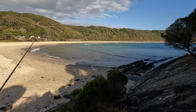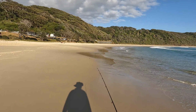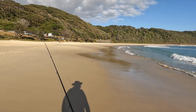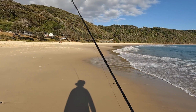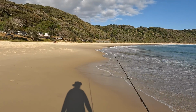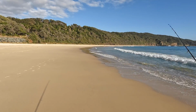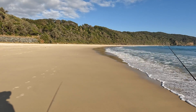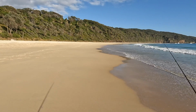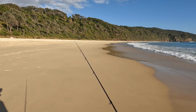Rightio, let's mission up this beach. We'll go try and find some fish. Right, so I'm pretty much just walking the beach, actually looking for fish now, physically hunting them with my eyes. Not going to worry about casting unless I can actually see them. My plan is to walk up to the rocks up here. If I don't see any fish by the time I get there, I'll just flick a few lures on the way back. I probably should have brought my 10.6 just to give me that extra casting distance.